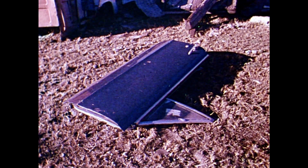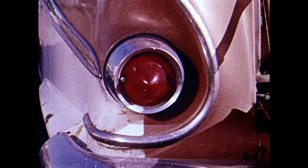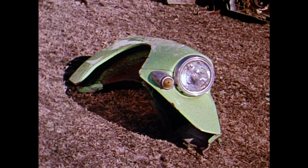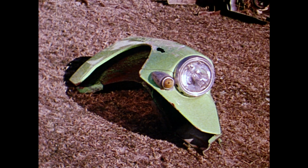If you find the right door to a certain model, you will know what the left door looks like. If you find only one taillight, you can easily recreate the other. It's a mirror image. The same thing is true of fenders, brake drums, and many other parts. A dinosaur can be thought of in the same way.